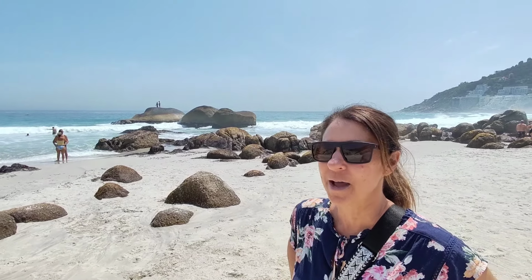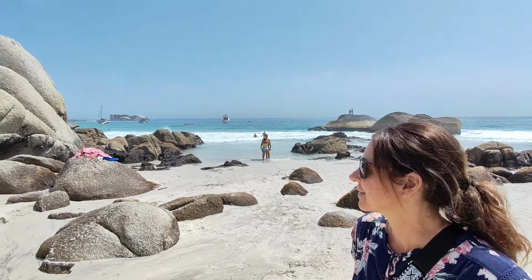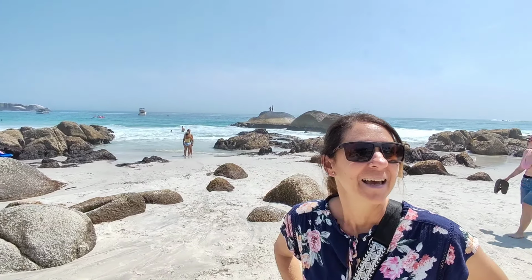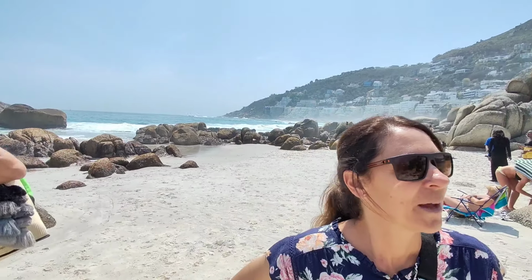Hey my honey, how beautiful is this beach? It's as beautiful as anything we've ever seen overseas. As we stepped onto this beach, it reminded me of Crystal Bay in Thailand and Koh Samui. Yeah, with all the rocks, and look at the boats out there and the boulders, and have a look at the homes behind us. There's just people coming past there. Imagine having a home here.